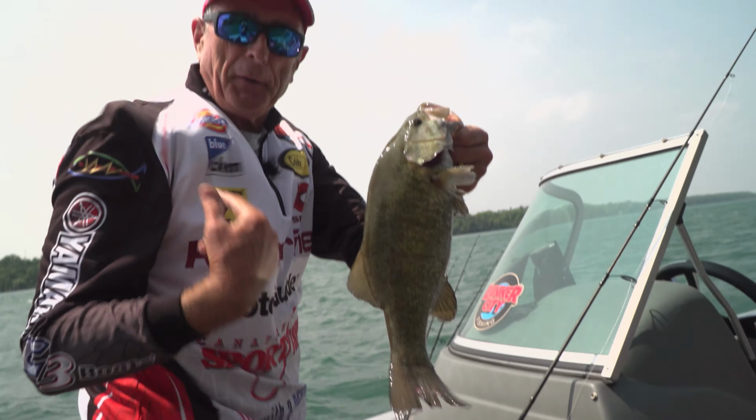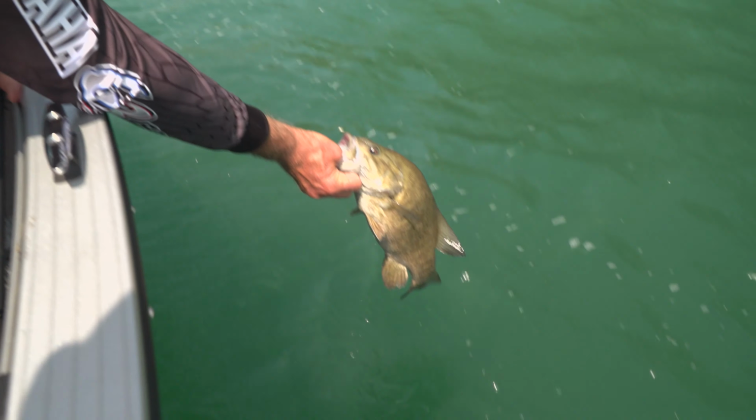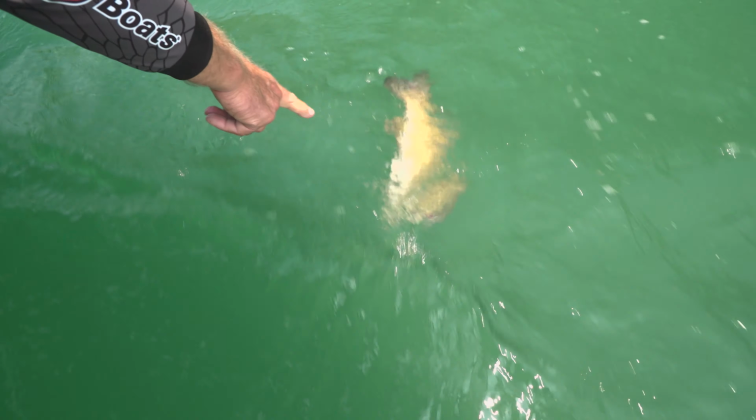Can you see the wind fluttering on my shirt? Man, it is windy. Isn't that a beautiful sight? I can't suspend him because those waves are pretty big. I'm just going to let him go, and he should go down. Look at that, straight down to the bottom.